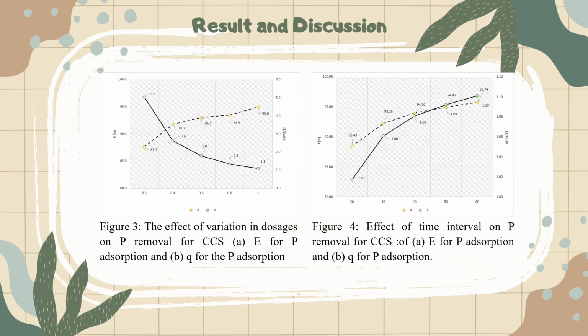Different adsorbent dosages were used to study the removal efficiency and the adsorption capacity for phosphorus from the synthetic wastewater solution. As shown in Figure 3, the phosphorus removal efficiency by CCS was proportional to the adsorbent dosage. As the adsorbent dosage increased from 0.2 to 1 gram, the phosphorus removal efficiency by CCS increased from 87.65 to 95.96%. The higher removal percentage indicates more phosphorus is attached to the adsorbent surface at that dosage.